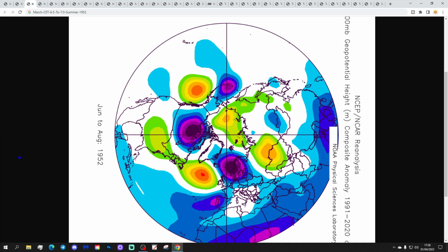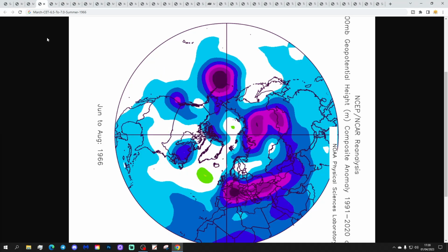So, our first year following a March CET range of 6.5 to 7.0 is the summer of 1952. This was with a ridge of above average heights out in the Atlantic and below average heights to the east and northeast, with the jet stream and wind flow doing something a little bit like that. So it's quite a cool and unsettled summer that we have in 1952.